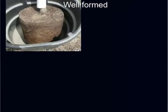Then well-formed root systems. There are lots of problems right now, I think they still exist, with especially potted tree root systems, container-grown tree root systems. This is not an unusual tree. All you're seeing there is root. There's not a single bit of soil you're seeing. Soilless mix here at the surface, but all this on the side is solid roots growing horizontally in a circle around this thing, and it's not unusual.